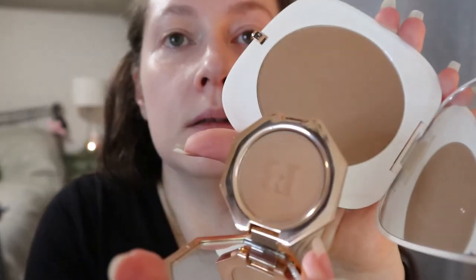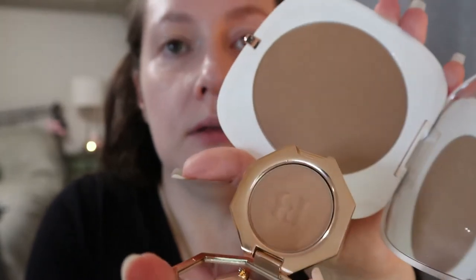Because this one also blends super well. I just find it doesn't give me a bronzed look, if that makes sense. Whereas this maybe is more, is it because it's warmer? Could that be it? Let's see. They kind of look the same. But yeah, I don't know. Anyway, I like both of these, is what I'm trying to say.